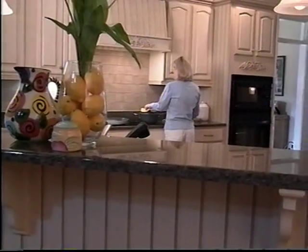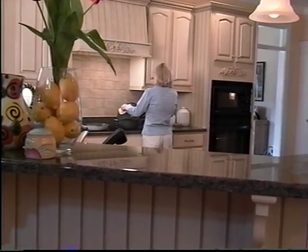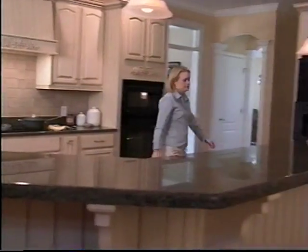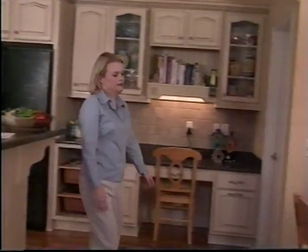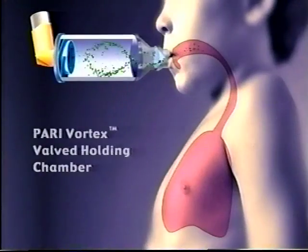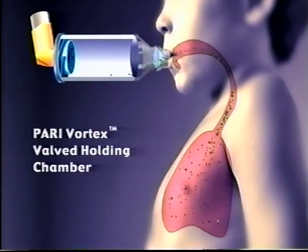Perhaps you've noticed that sometimes it's the little things that can make a big difference in your life, like making homemade waffles on a Saturday morning, or taking some extra time to read a favorite book to your grandchildren. At PARI, we strive to help make a difference in the lives of those affected by respiratory disease every day, by developing products that deliver aerosol medications to the lungs in the most effective, most efficient way.